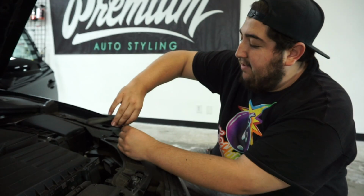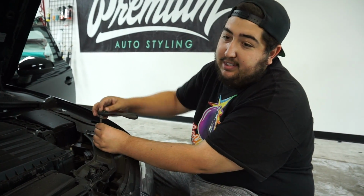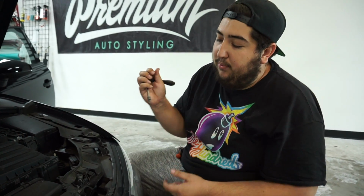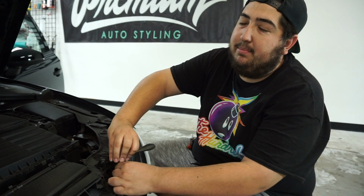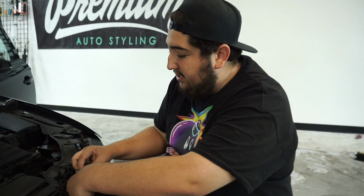This was amazing, but we gotta get back to work. Alright guys, we are back from lunch, hopping straight back on the car. Basically you got headlights to pull out, then we're gonna be moving on to the interior and then finishing up with the rear bumper and taillights. The interior I believe is fairly easy. I believe I only have to pull the front door panels. I might be wrong on that one, but I only have to pull the front door panels for the mirrors, so we'll just keep rolling.